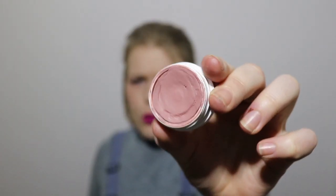Don't get jealous. Just kidding. I am horrible. Well, next one is a Brady, a grayish purple.